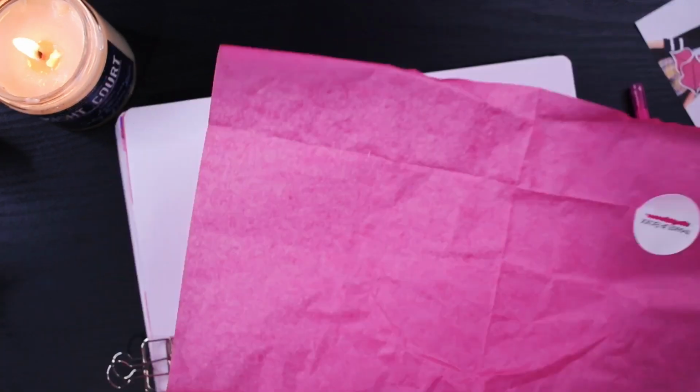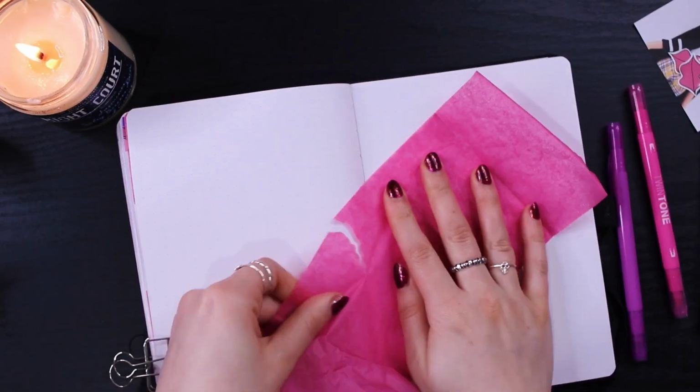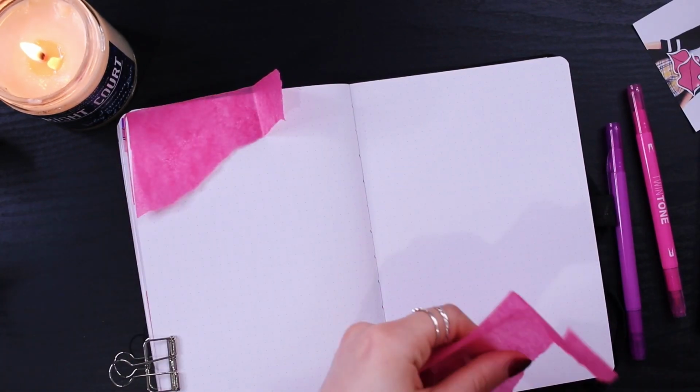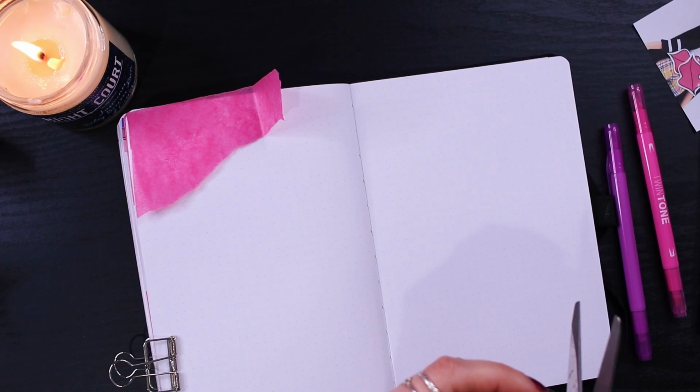So now I'm just working on my September books read spread. This is where I put all the books that I read in the month, and once again just using the pink crepe paper as well as the white gel pen, and I also added some of the gold stars too.